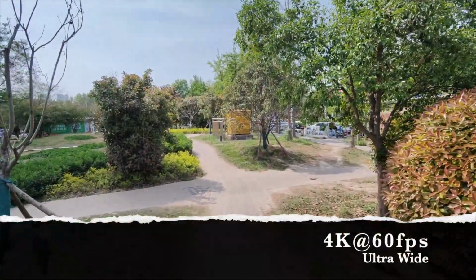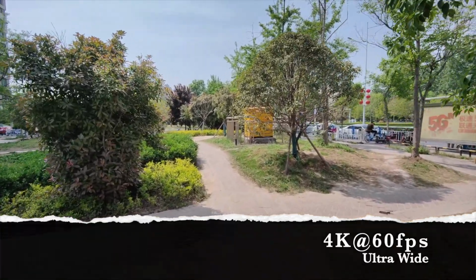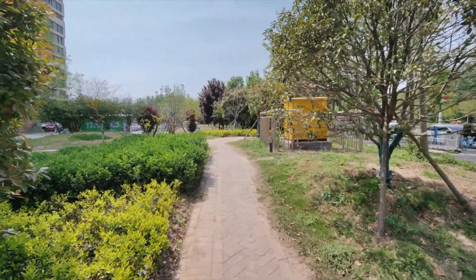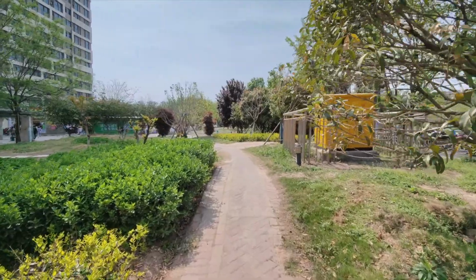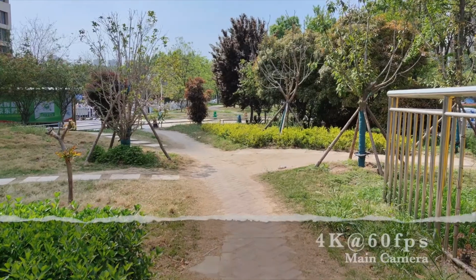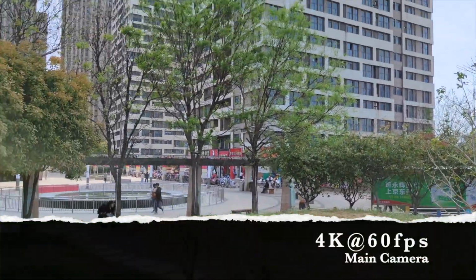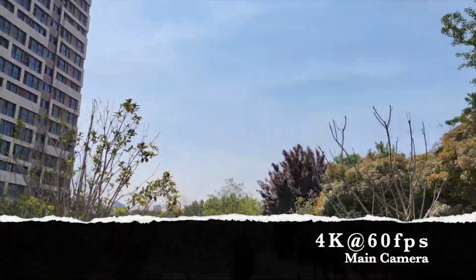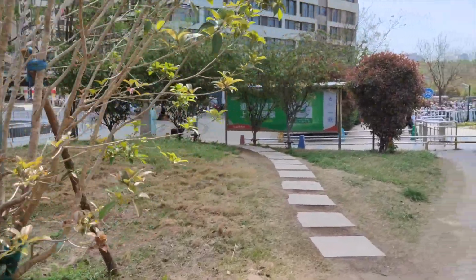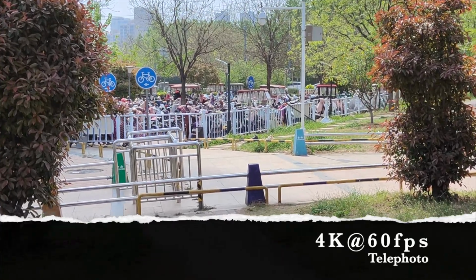All right, so this is the Oppo Find X3 at 4K at 60 frames. This is the max it can do, 4K only, no 8K video on the Oppo Find X3, unlike the Mi 11 Ultra. This is the ultra wide. 4K 60 with the main camera. Now 4K 60 using the telephoto at 2x.